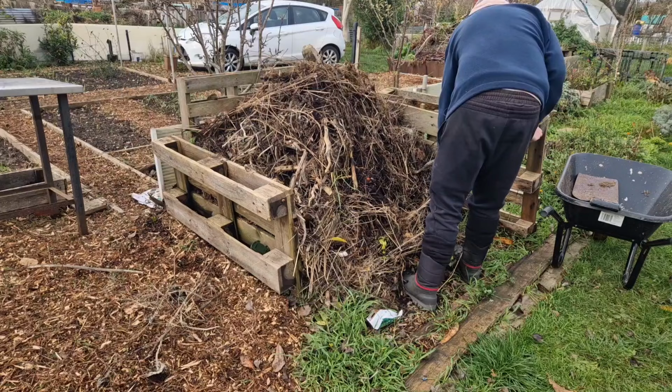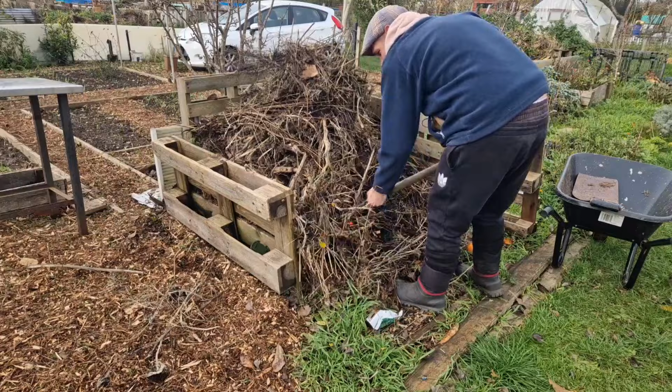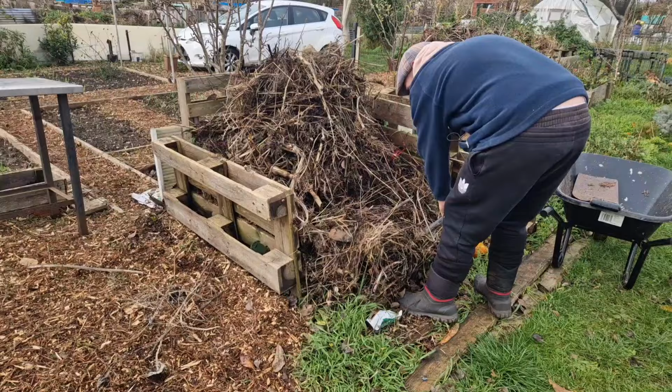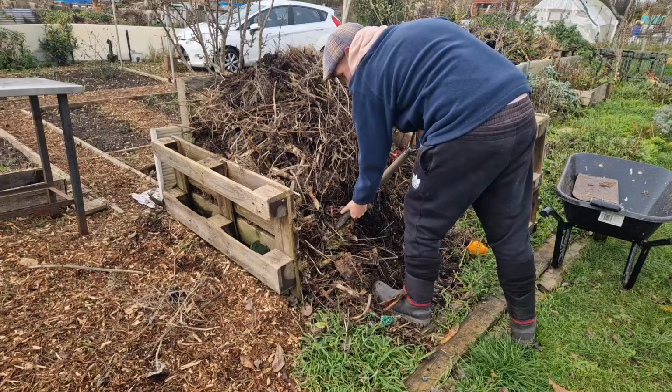Now all of that heat is produced from the energy from the microorganisms, the bacteria, the fungi and all the other little insects that are in there. Now these guys are breaking down all of that material, but what happens in the winter is it starts to slow down due to the cold weather. Now you can buy a compost thermometer or just get a standard thermometer, but it is going to have to be quite long. And if you insert that in, that should be around 50 or 60 degrees.